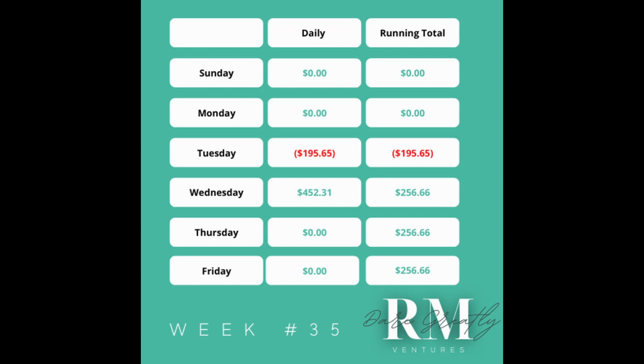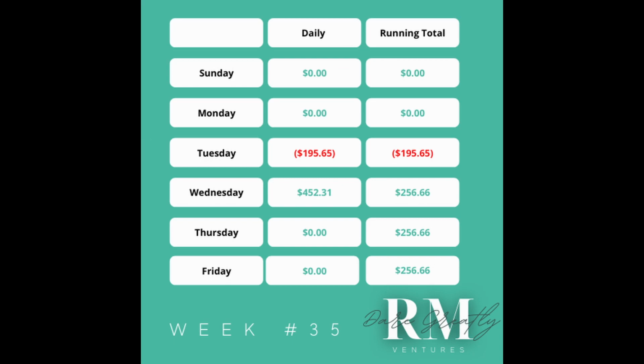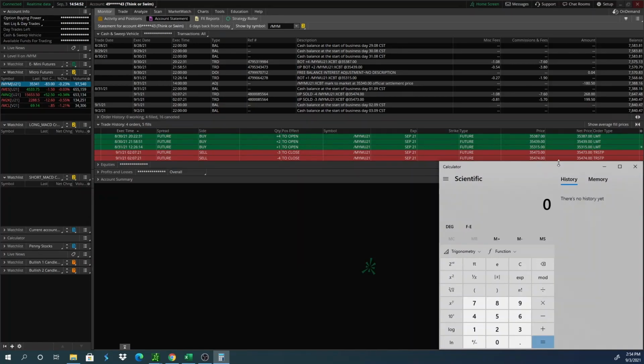Now let's review our account statement, where you can see here that I didn't trade on Sunday and Monday, and again, I did not trade on Thursday and Friday. I really just did that one trade. There's two numbers you see there because we did go through mark to market. So on the first one, holding it past the 115 on Tuesday, our account was down $195.65. But by the next day, it recovered most of it, and happy to say that we did make $256.66 for the week.